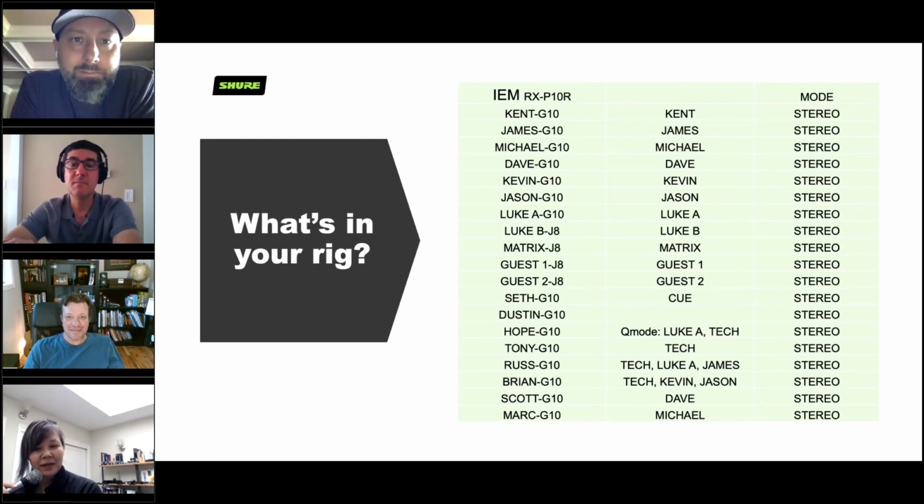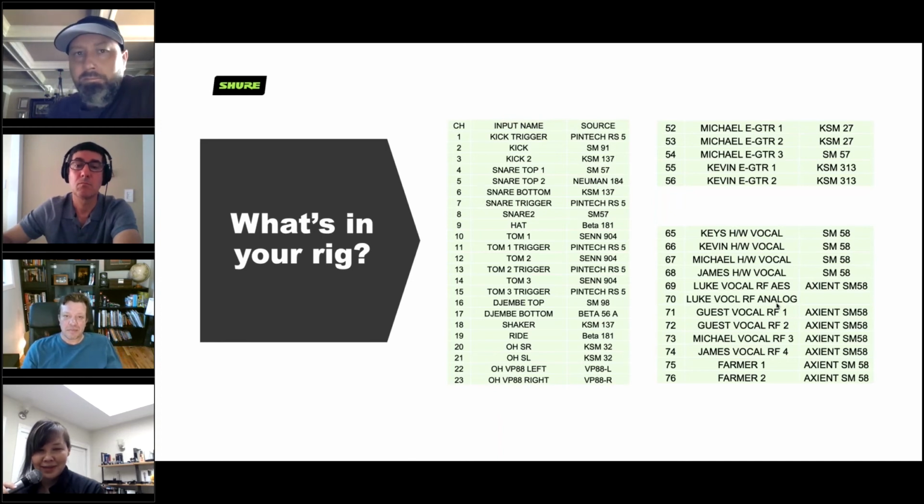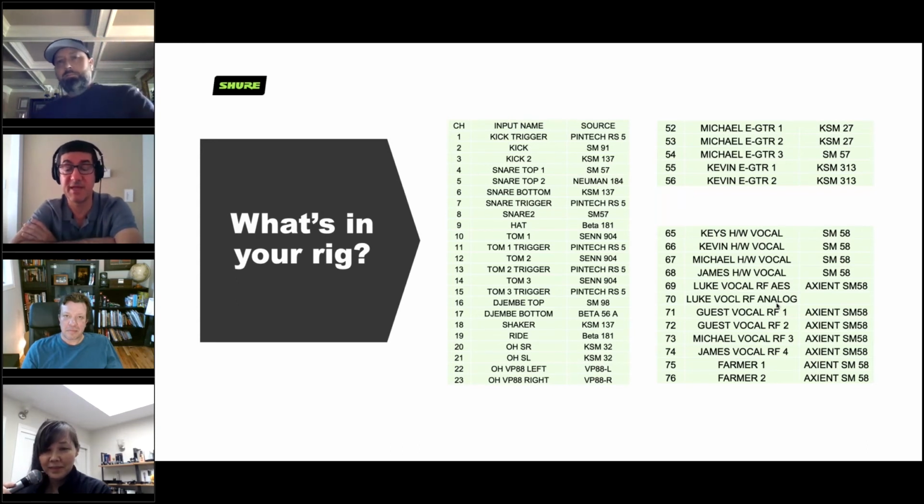Awesome. So we're going back to the wired mics again. One question came up about the 181s. It looks like they're on hi-hat. Yep, and the ride mic. We have something else for the shaker. Yeah, they're amazing. They're great sounding mics. They're very easy to place. They're low profile.